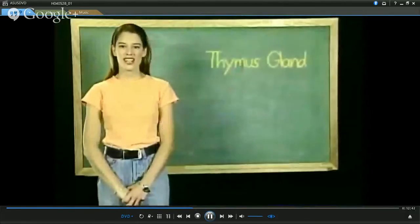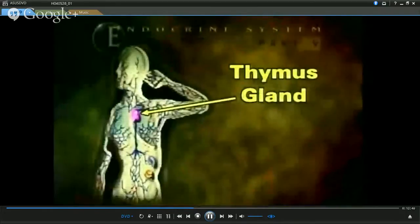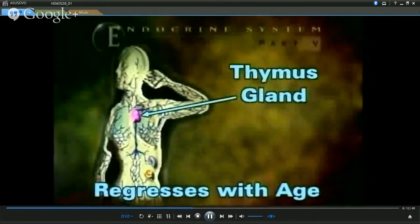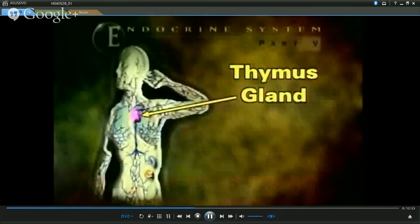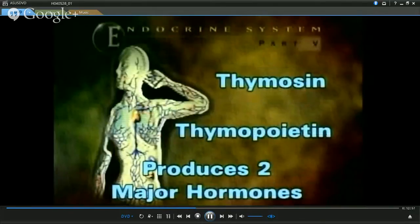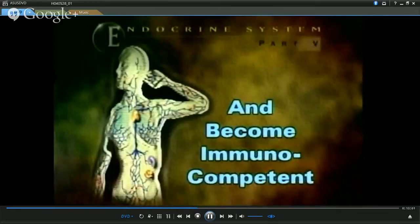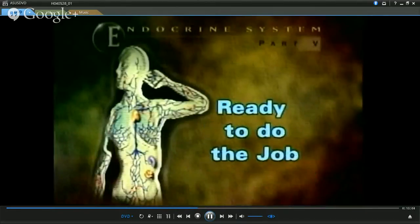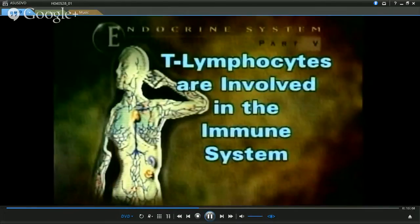The thymus gland is located posterior to, or behind, the sternum. The thymus gland regresses with age, which basically means it's larger and more noticeable in infants than in adults. The thymus gland produces the two major hormones, thymosin and thymopoietin. These hormones help T lymphocytes mature and become immunocompetent, or ready to do their job within the immune system. In case you don't remember, T lymphocytes are involved in your immune system.